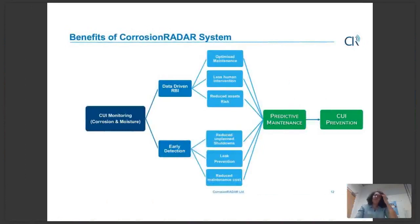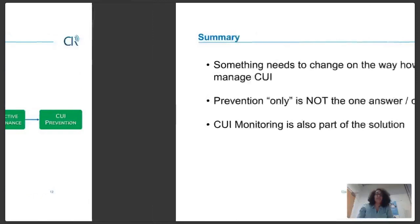In addition to the early detection, the data from CorrosionRADAR, either the CUI or the moisture data, can also be used with RBI, and that leads to data-driven RBI. A data-driven RBI helps to optimize the maintenance, have less human intervention, reduce the risk to the assets, reduce unscheduled shutdowns, which are a big nightmare for asset managers, prevent leaks, and reduce the maintenance cost. So this helps in getting a much more preventive way of dealing with CUI, and also, why not CUI prevention by using the moisture sensor.